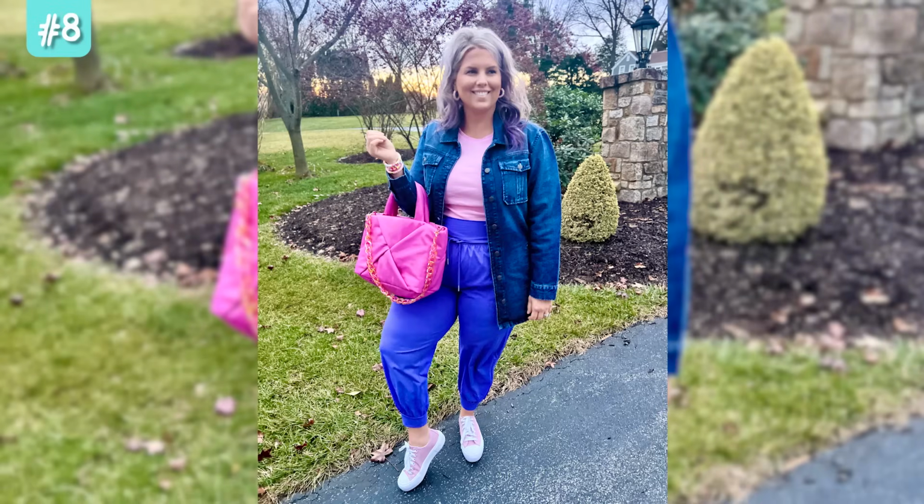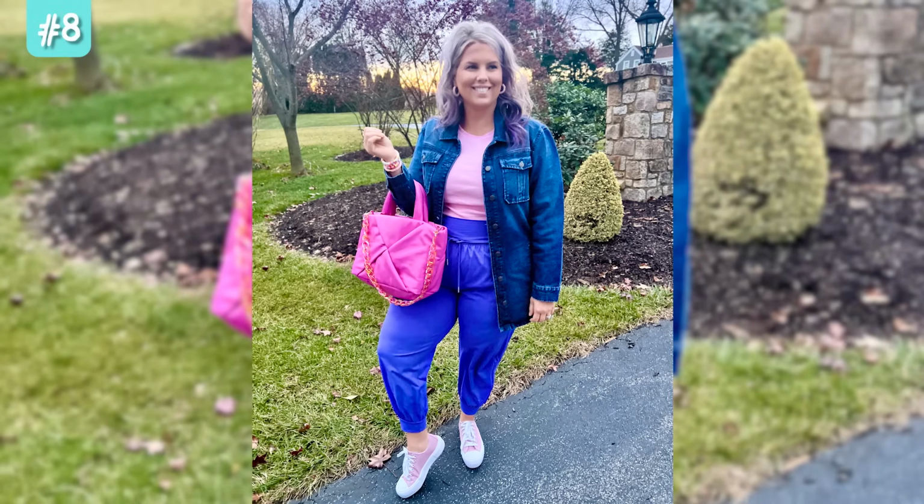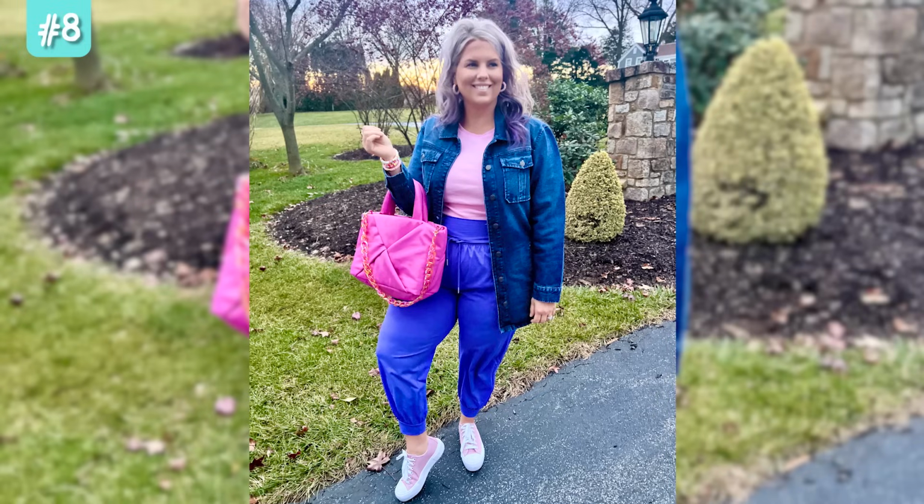But we've got pink with the purple, this very punchy purple, and then this denim jacket. Perhaps a lighter denim jacket would have looked good, but I feel like this one looked a lot better in person than what it's coming across as. And I feel like joggers like this could be kind of hard to style. Not the jogger itself, sorry, more the color. And I thought putting it with pink was super fun. That's probably not for everybody.